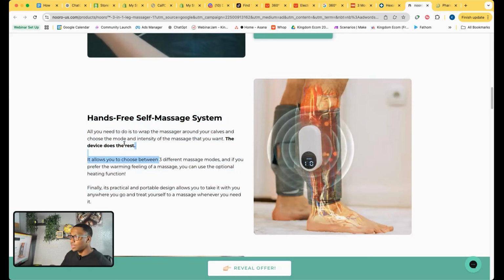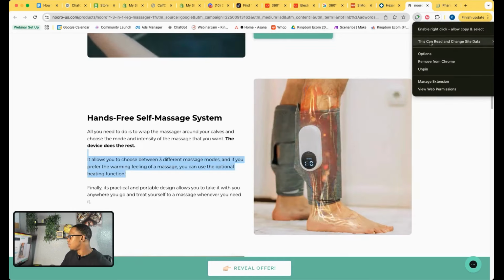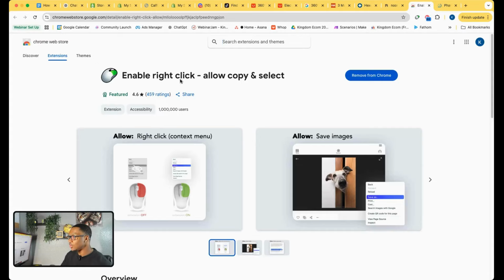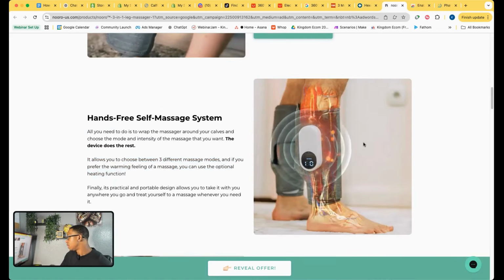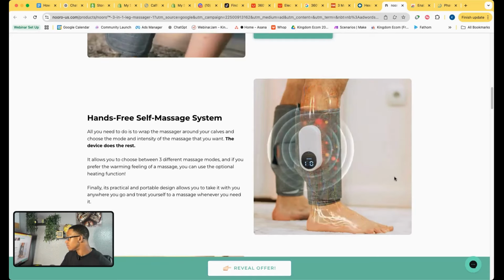But sometimes you're not able to copy. So this right click, if I open this up just so y'all can see what it is, I would recommend downloading this Chrome extension to be able to right click and save anything. But this, I'm gonna just save video as, and now I got this video. So that's one video. I'm gonna just use this one because I think our page is pretty good.